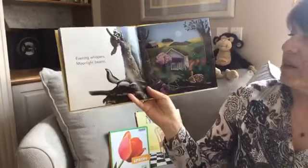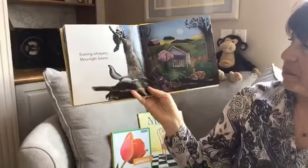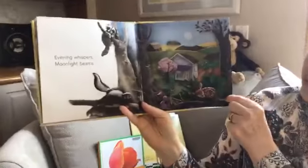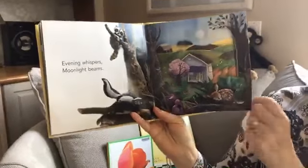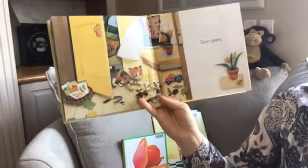Evening whispers, moonlight beams. Everybody's going to sleep. Door opens.